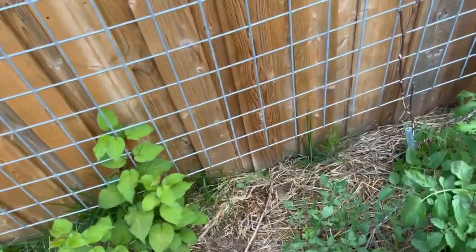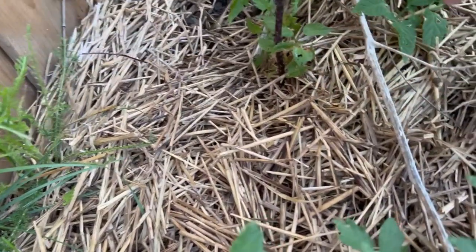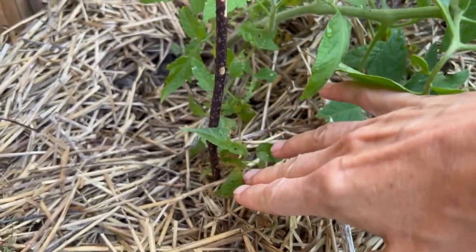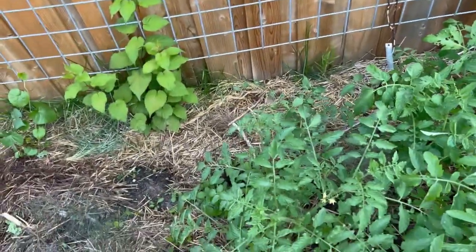I did notice, I'll climb in here, I did notice down here this. I'm not sure if that's a weed or if it's my female trying to grow. I hope it's my female trying to grow. Maybe I should prune out that tomato.